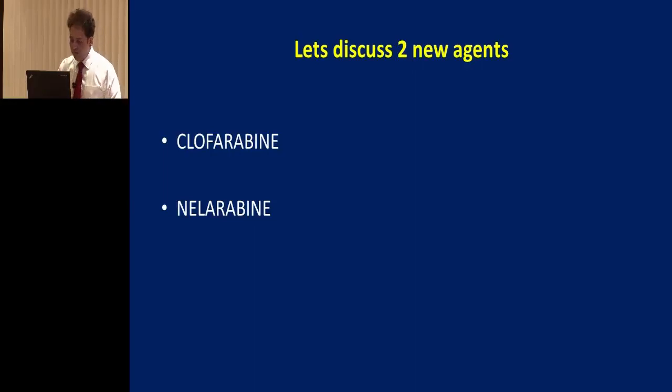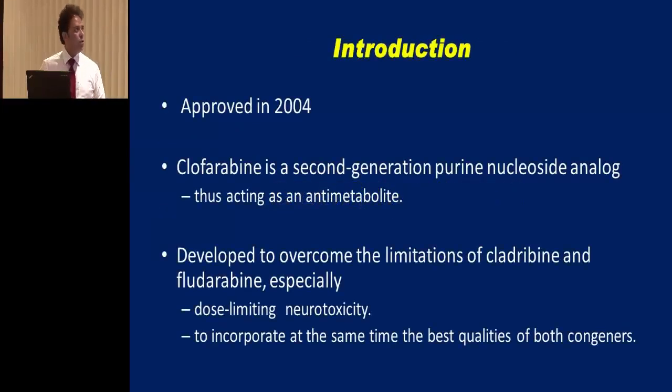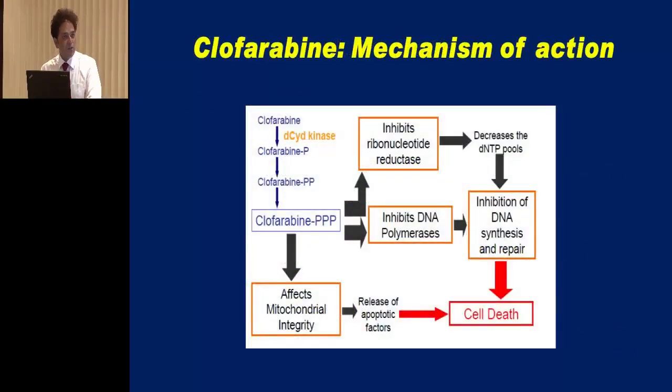Talking about Clofarabine first, it's kind of new, though it has been around for some time. It was approved in 2004 and it's a second generation purine nucleoside analog and acts as an antimetabolite. The main reason for its development was to overcome the limitations of cladribine and fludarabine, which is the dose limiting neurotoxicity, and have the best actions of both. Mechanism of action, I'm not a biochemist, so I can't pretend I understand this too well, but as you can see, the drug inhibits ribonucleotide reductase, inhibits DNA synthesis, and finally leads to cell death.